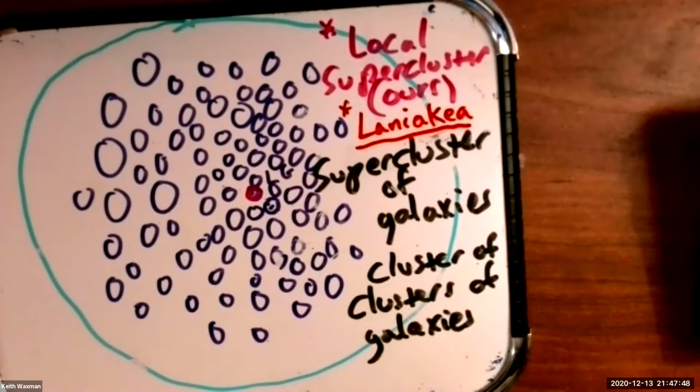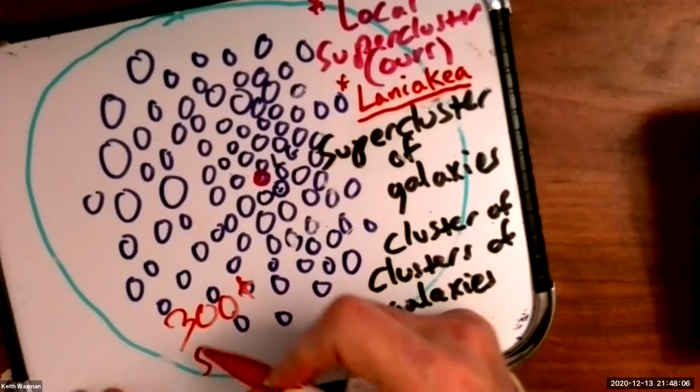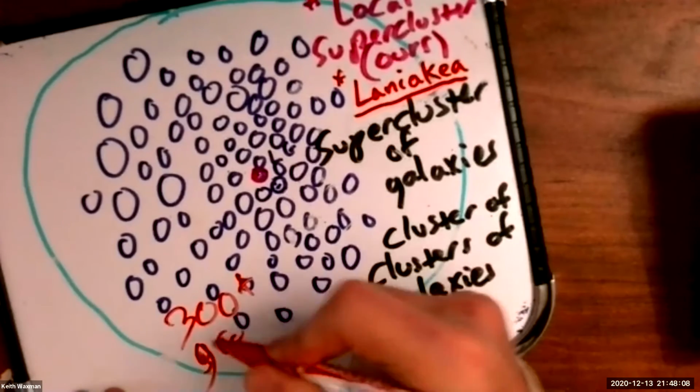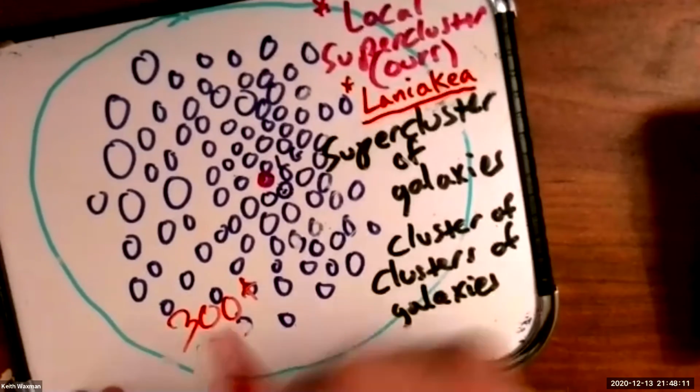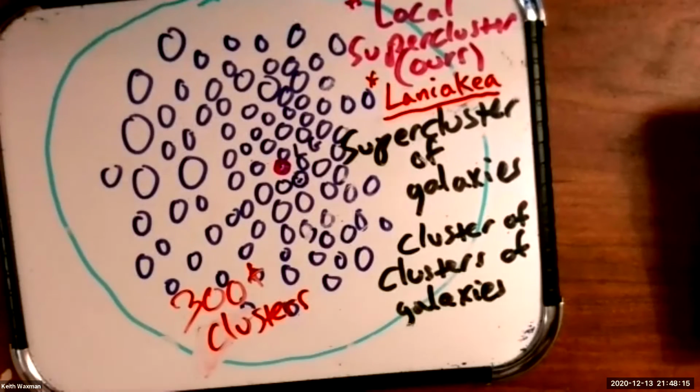So look at that. Now, is that it? There it is, the local supercluster. This is incredible. Maybe 300 or so, I don't know, I'll say 300 plus or so groups. Actually, not groups, clusters. I'm not gonna test you on that. I don't even know if that number's right. This is an estimate. Well, look at that thing. There it is. The Laniakea.